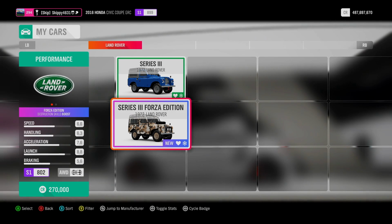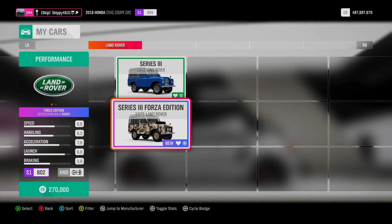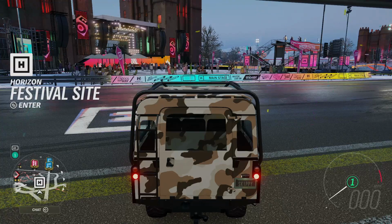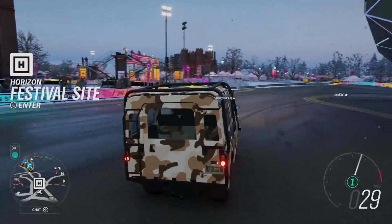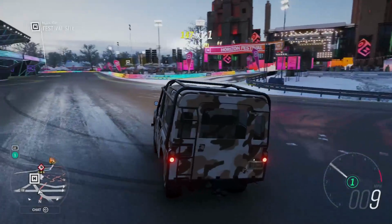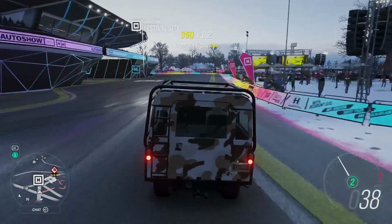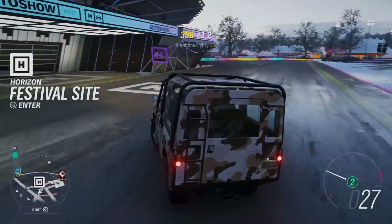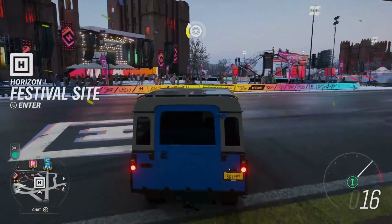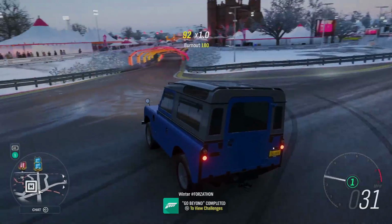So we'll jump in the Series 3 Forza Edition first and see if that triggers our first chapter. Own and drive then, quite simply hop outside your festival house or castle, drive 4 seconds down the road, and we should get chapter complete, which we don't, which means the Forza Edition will not work. You will need to grab your standard Series 3 Land Rover. So now that we're in the standard Land Rover, drive 4 seconds down the road, Go Beyond, completed.